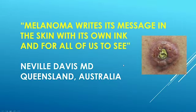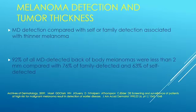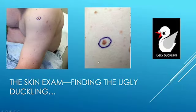So I like this quote from one of the dermatologists in Australia that says, "Melanoma writes its message in the skin with its own ink and for all of us to see." And while that may not be true with every case, in a lot of the cases that come to my office, these are vital words, because this is really the core of what I do every day with patients. This study was really critical in demonstrating that doctor-led skin exams matter, because doctors catch thinner melanomas than patients. And with that, I present to you the skin exam, which is what I do every day.